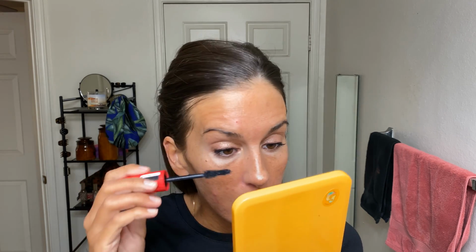Okay, so there is one coat of each. Typically with this one, I do pair it with other mascaras just because I'm super picky and I don't really like the way it looks by itself, but I've always concocted mascara sort of cocktails. I'm not usually super impressed with the way a single mascara works.